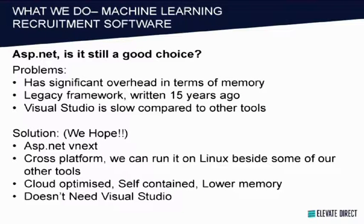I'm not saying we're going to rewrite stuff, but we can, if we want to, use a new technology if it's going to give us a competitive advantage, for example. So today, ASP.NET, we've had mixed results with it. It does have a huge overhead in terms of memory from what you're actually doing. It's a legacy framework written a long time ago.